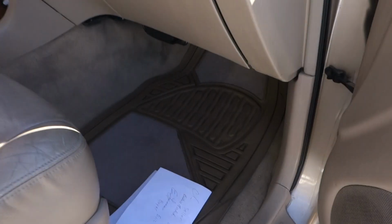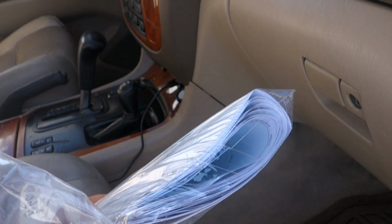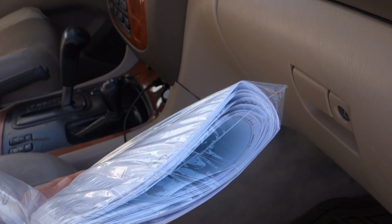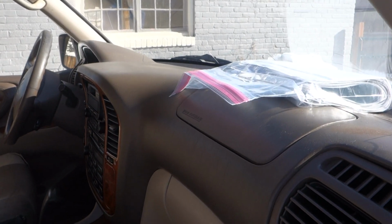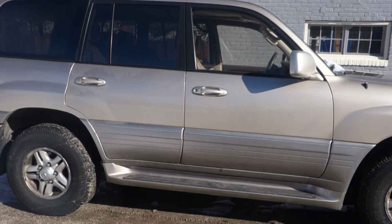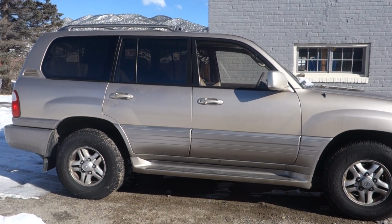So this is the stack of paperwork that I got with the truck. And this is what you want to see when you're buying one of these vehicles. They've pretty much got all the repair bills since 2003, when the last owners bought it. So yeah, that's definitely a good sign. It's already had a couple starters put in it, an alternator, and lots of receipts for brakes, oil changes, typical things like that.